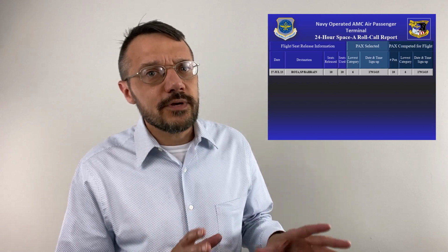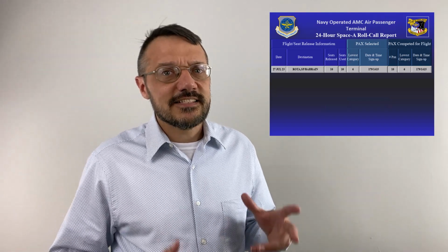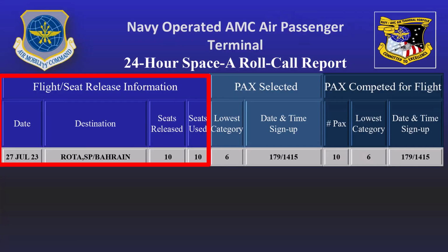The final report, and arguably the most useful one, is the roll call report. This shows you the recent history on flights. There's really 3 different blocks of information on this table. The first block gives you the date, the destination, and the number of seats that were released, along with the number of seats that were used. This is similar to that 72-hour schedule. The number of seats released is the actual number of space-available seats that were made available. The seats used is the number of Space A travelers who took advantage of those seats. So here, we got 10 seats to Spain, and they all got used.